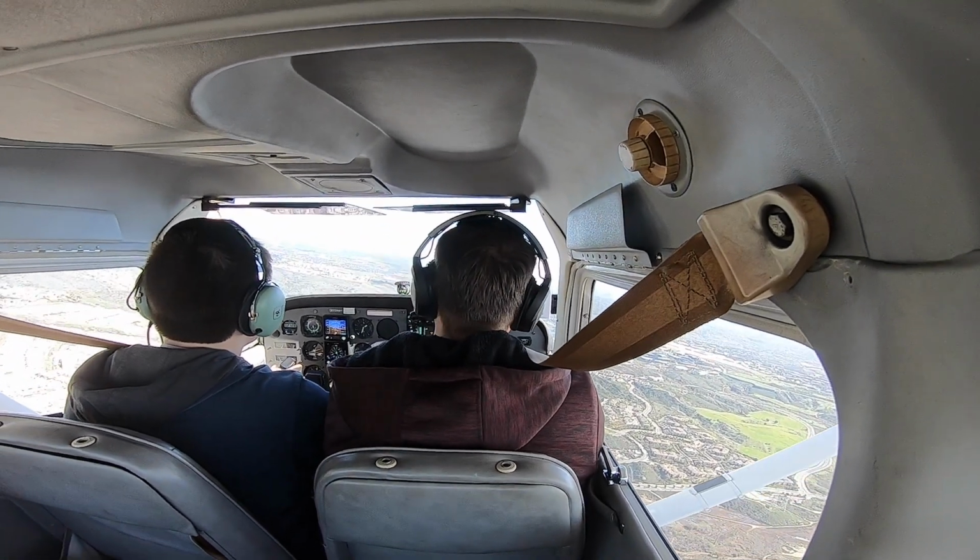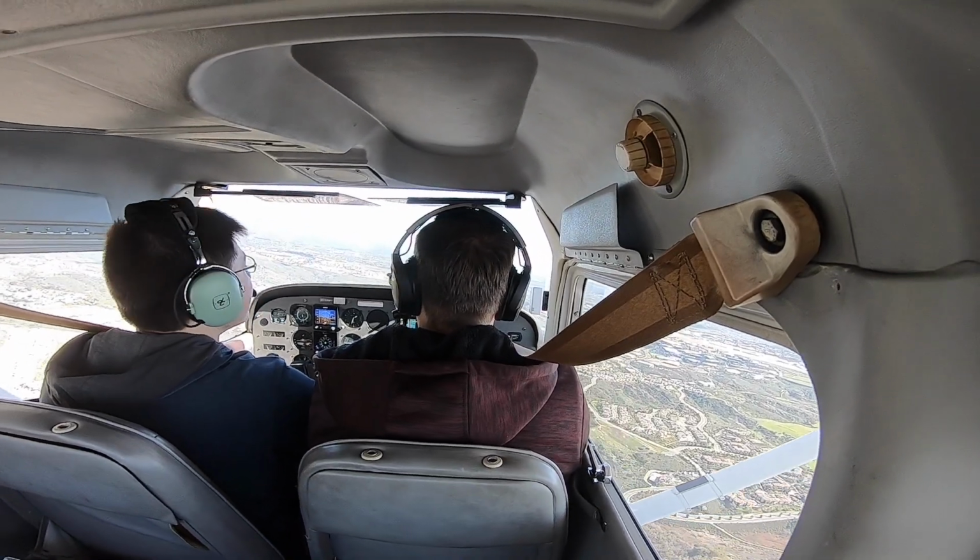Parallel to the runway, right? Yeah. Normally when we're in close traffic, they look a bit closer.